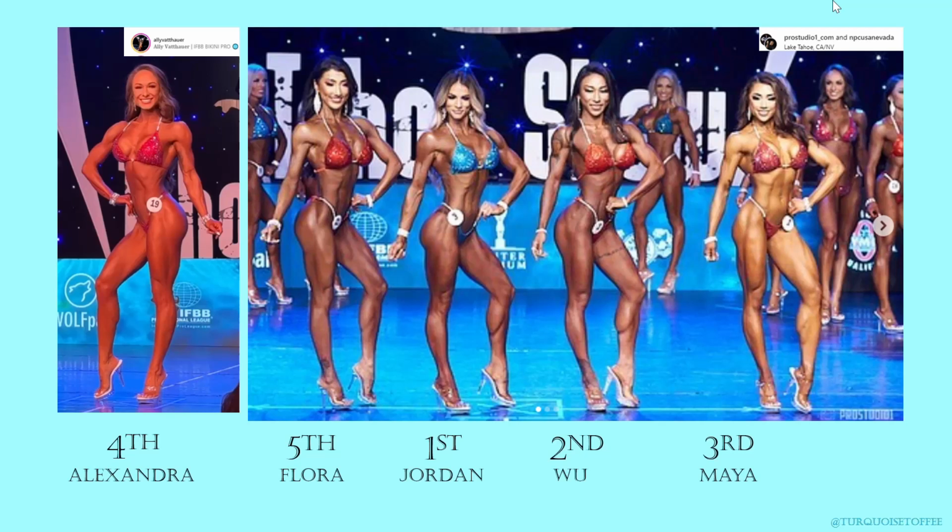I'm noticing the upper body on Jordan, her lats, the width of her delts, particularly with Flora beside her. I think you notice just how wide and muscular Jordan's upper body is. I think Flora could certainly have a little bit more size on her shoulders. I'm noticing the glute on Woo, definitely the largest, the most rounded. I think that's a really great shape.